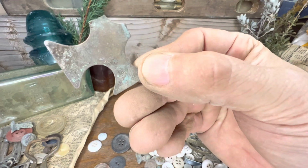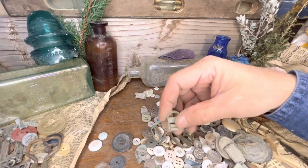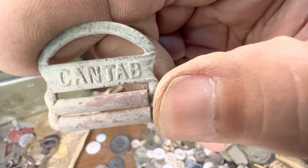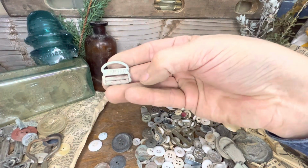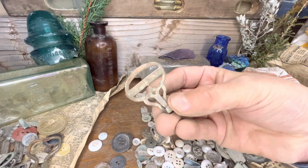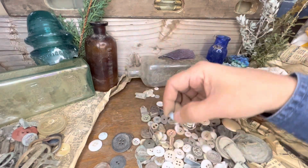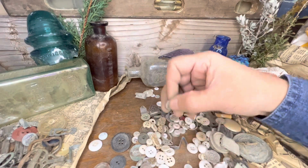Looks almost like a badge or something. Not much left in it. Oh, got another patent or little suspender. What does this one say? Cantab. Cantab little suspender piece. Another suspender piece. A C. Oh, look.